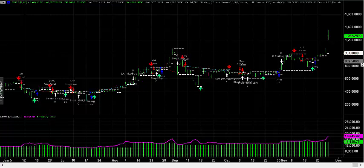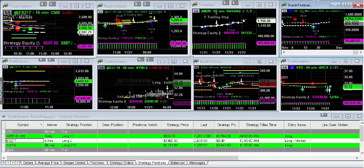I have a position calculation method that says if the risk is small, increase lot size per my equity of use. Bitcoin, as you can see, the strategy price went long at 920. We're trading at 1260. So yeah, the greater the size, the better bang for your buck. But a nice little move in Bitcoin.